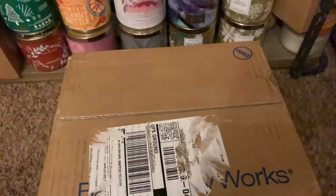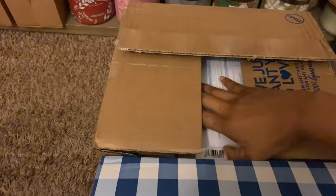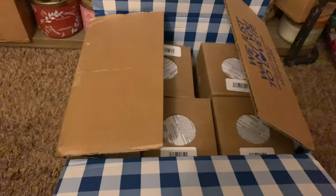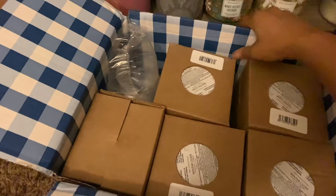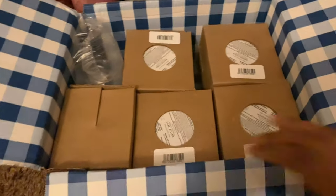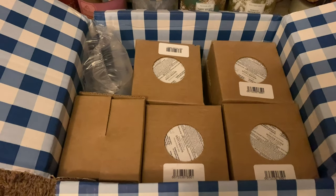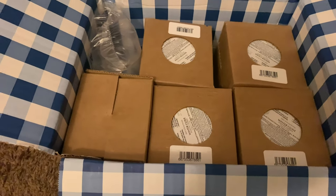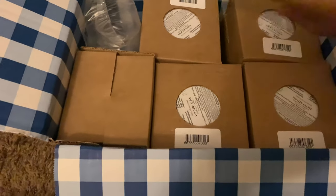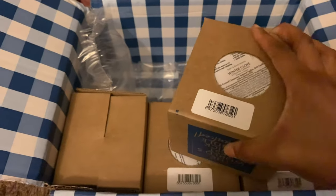Okay, so on to this other box, which is pretty heavy. These are actually candles. This order was placed prior to Christmas. What I came across online, I was shocked when I saw these pop back online. And this is the Winter Clove 3-Wick Candle.